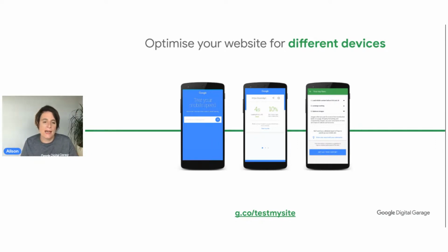So performance is how quickly your website loads, and this can be impacted by lots of different things. Often an issue that slows websites down are overly large images or videos or big file sizes. And it might just be a question of optimizing those, reducing the size to ensure your website works more quickly.